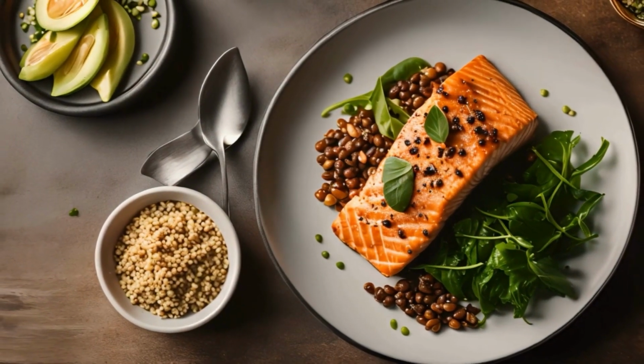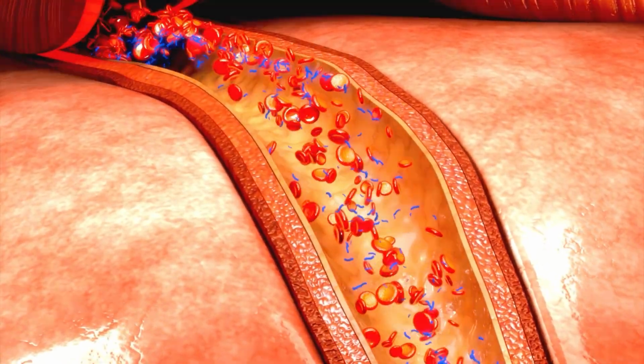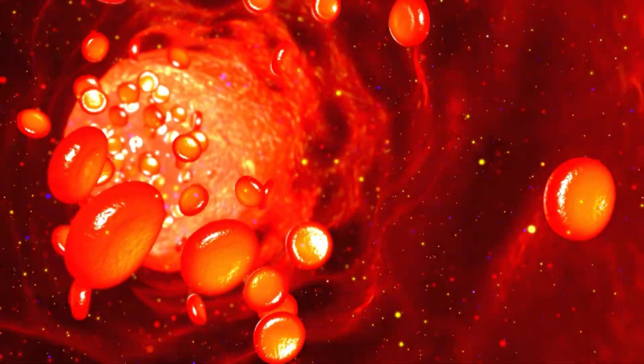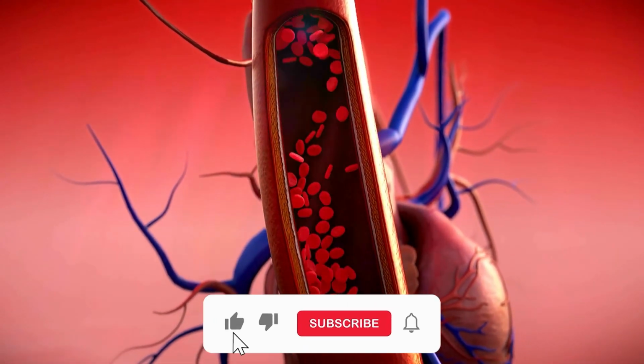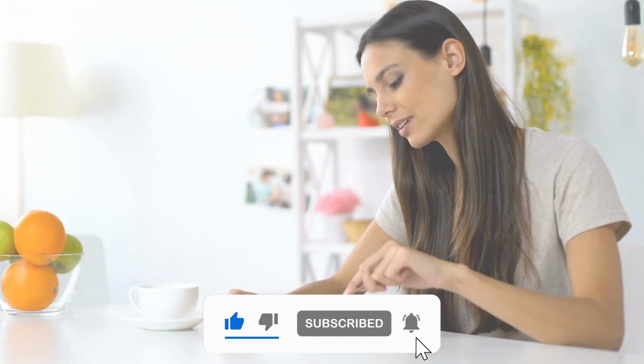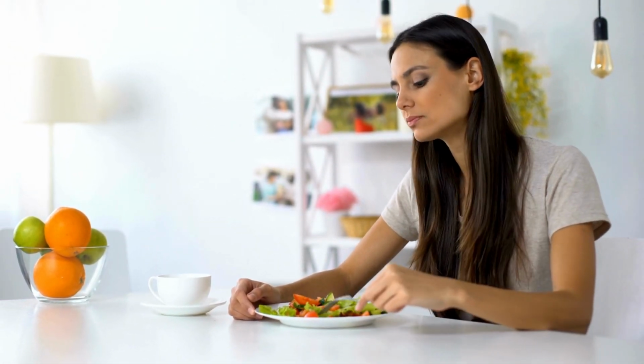Incorporating these foods into your regular diet can make a significant difference in your cardiovascular health, helping you to prevent and reverse the effects of arterial plaque buildup. Remember, the health of your arteries plays a crucial role in your overall well-being. By making smart dietary choices, you can take control of your cardiovascular health and enjoy a long, vibrant life.